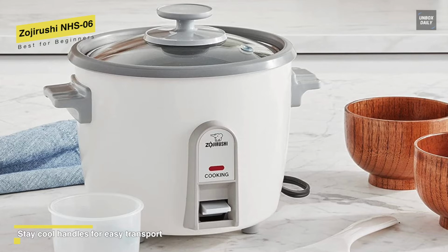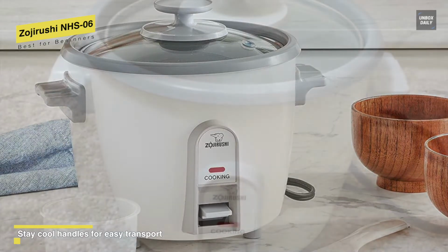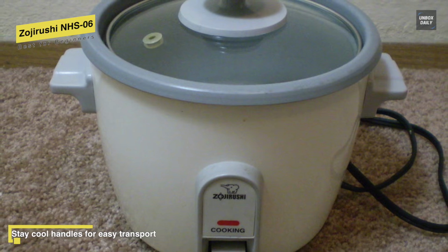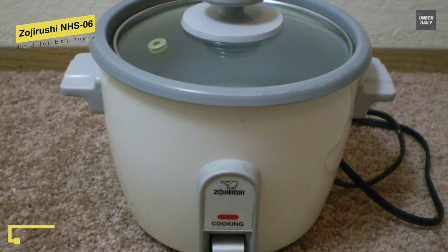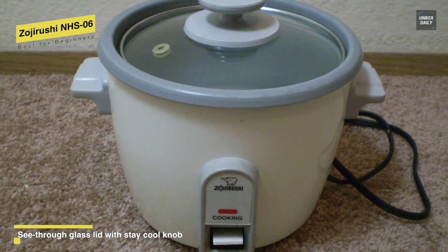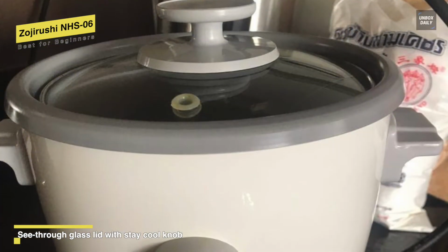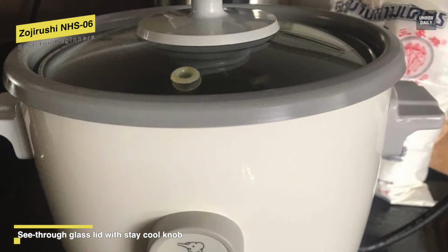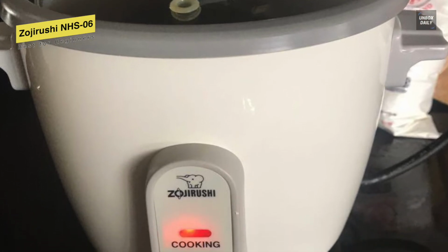Its lid is transparent, which will enable you to monitor your rice during the cooking cycle, while its knob is made of stay-cool material to prevent overheating and make it safer for you to open and close the lid as you need to check on your rice. In all, this NHS06 might be small and budget-friendly, but its quality is phenomenal. So for a small price, you can enjoy it for long, thanks to its non-stick inner cooking pan that's easy to clean and can withstand years of use.